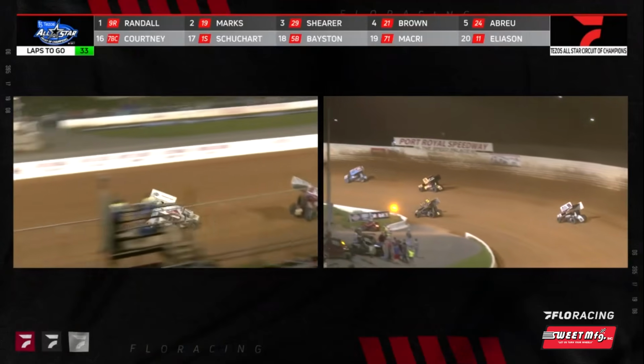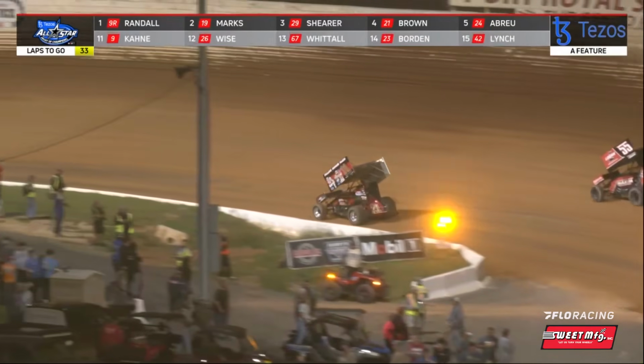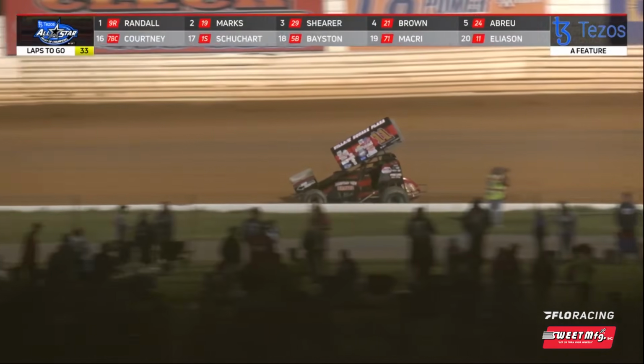Yellow flag. Lap 17. Yellow flies for TJ Stutz, the driver out of Liverpool, Pennsylvania. Sixth in Port Royal points, was second here twice, June 3rd and July 8th, and at Williams Grove on June 16th.